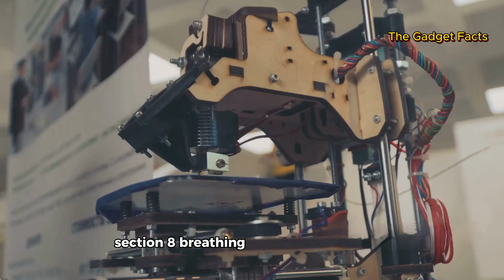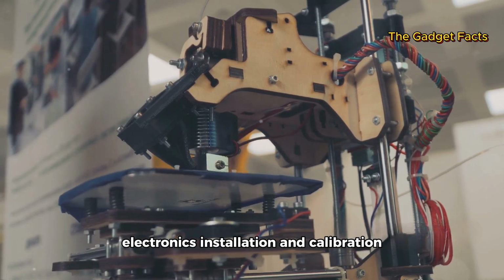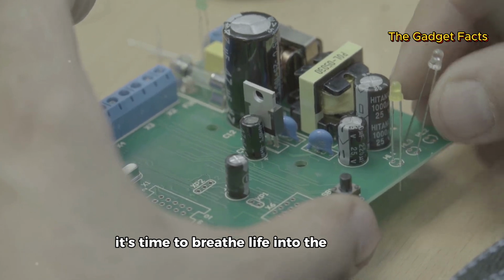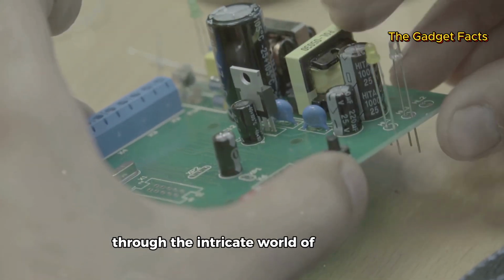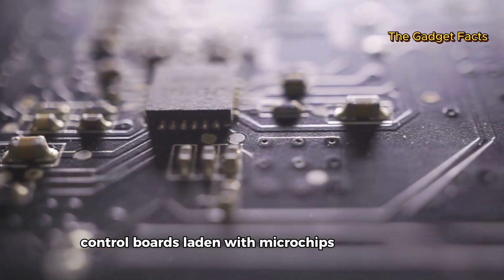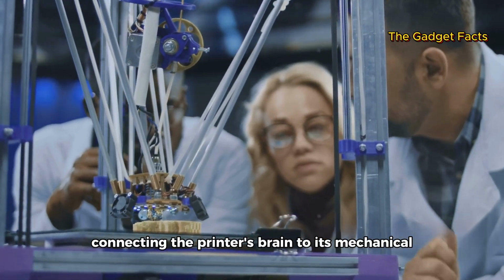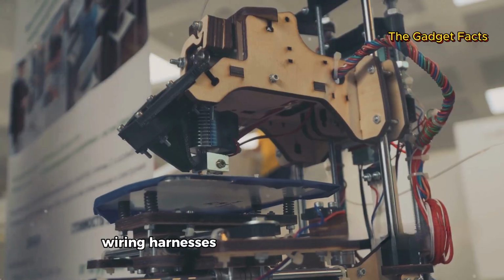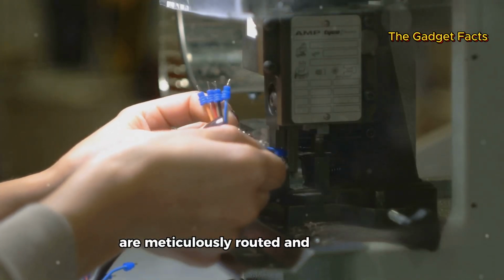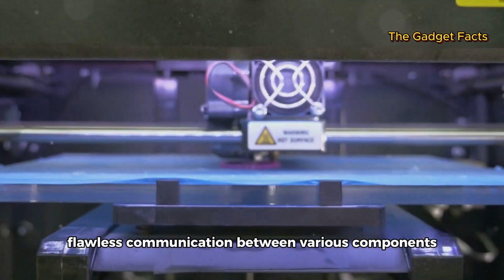Section 8. Breathing life into the machine. Electronics installation and calibration. With the mechanical assembly complete, it's time to breathe life into the machine through the intricate world of electronics. Control boards, laden with microchips and circuitry, are installed, connecting the printer's brain to its mechanical muscles. Wiring harnesses, carrying signals and power, are meticulously routed and connected, ensuring flawless communication between various components.